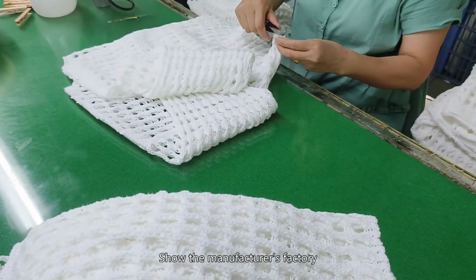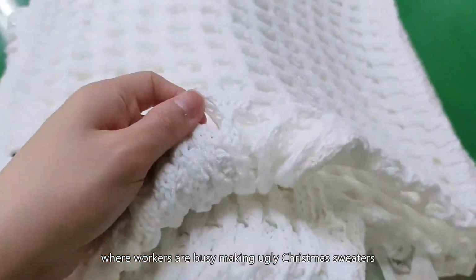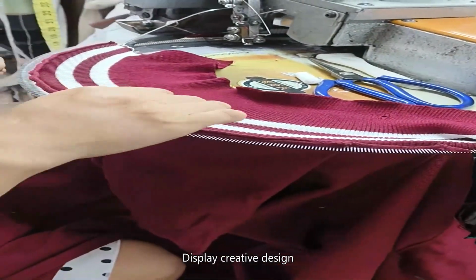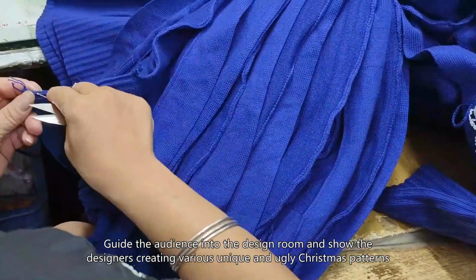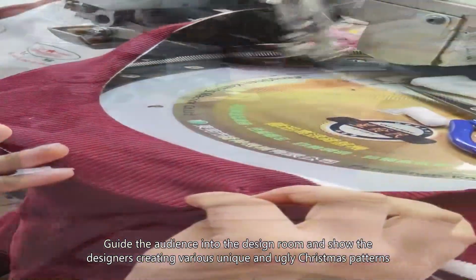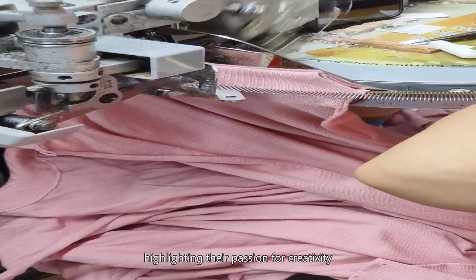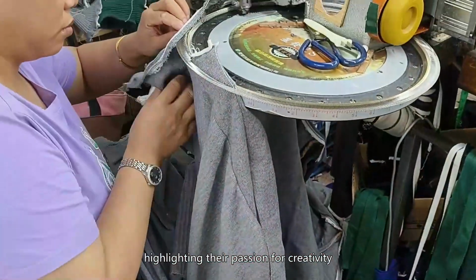Show the manufacturer's factory, where workers are busy making ugly Christmas sweaters. Display creative design, guide the audience into the design room, and show the designers creating various unique and ugly Christmas patterns. It shows designers laughing and interacting with each other, highlighting their passion for creativity.